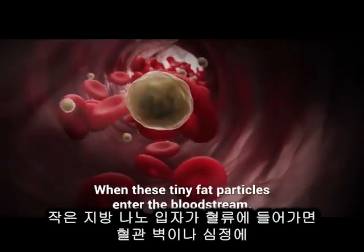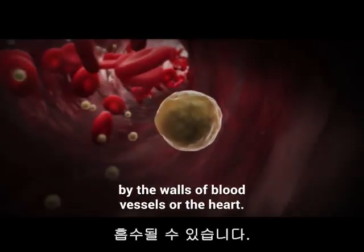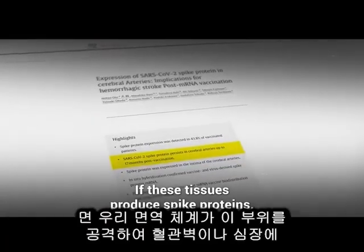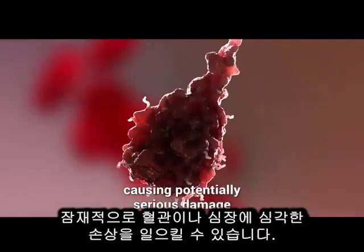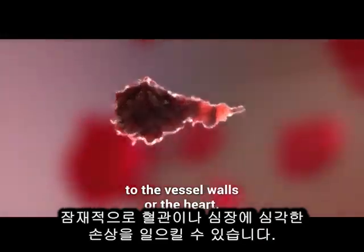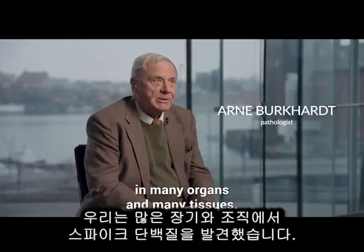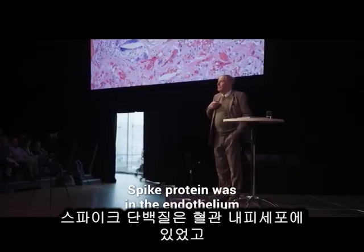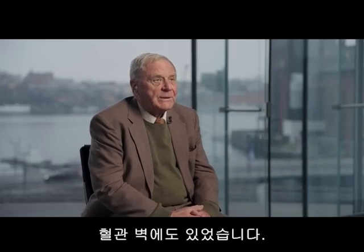When these tiny fat particles enter the bloodstream, they may be absorbed by the walls of blood vessels or the heart. If these tissues produce spike proteins, our immune system may attack these areas, causing potentially serious damage to the vessel walls or the heart. We found spike protein in many organs and many tissues. Spike protein was in the endothelium and in the vessels, in the vessel walls.